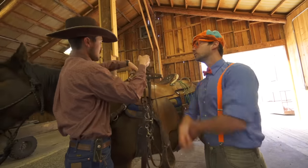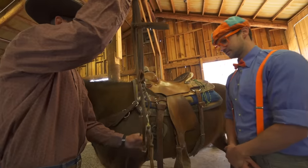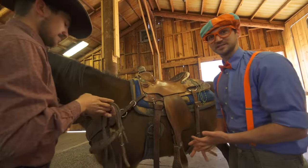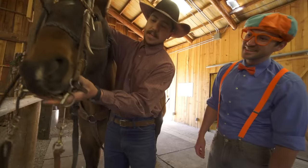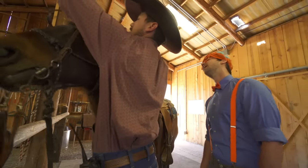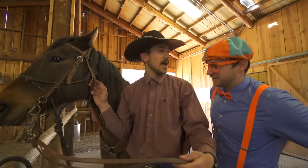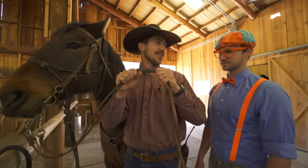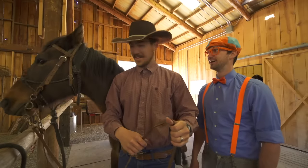The bridle. Or the headstall. And a cowboy or cowgirl uses a bridle to steer the horse. Ooh, like a steering wheel. So, like this. And then over its ears, like this. And you control the bridle with what we call reins. Oh. So these are the steering wheel to the horse. Well, does that mean that I'm ready to steer the horse? I think so, Blippi.